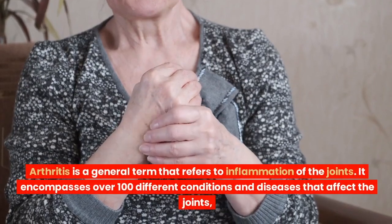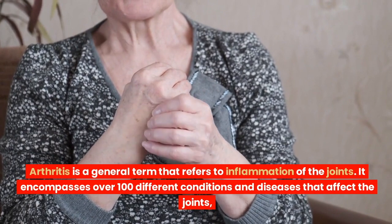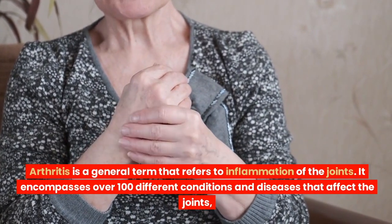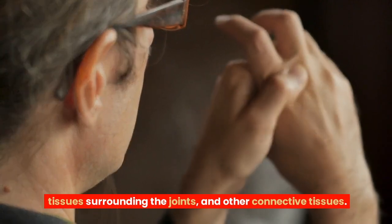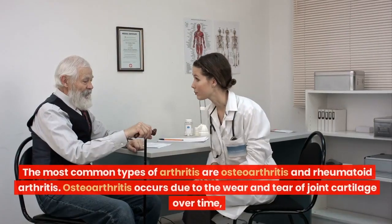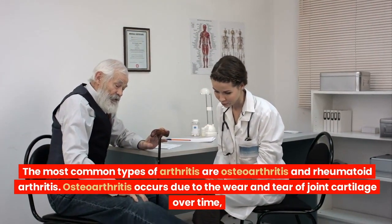Arthritis is a general term that refers to inflammation of the joints. It encompasses over 100 different conditions and diseases that affect the joints, tissues surrounding the joints, and other connective tissues. The most common types of arthritis are osteoarthritis and rheumatoid arthritis.